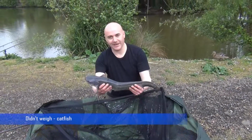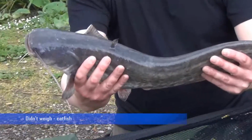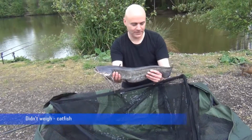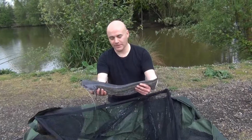It's probably the smallest fish in the lake, but it's a cat off the mark nonetheless. Saves Alex a blank. Look at the size of that. Just rips off. Right, get it back, mate, get the rod back out on the spot. Hopefully a sign of things to come.